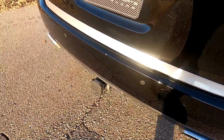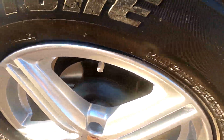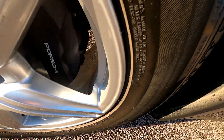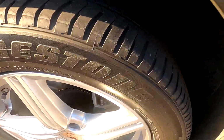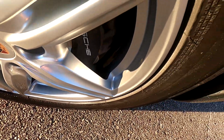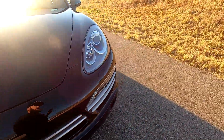Oh, car also has a trailer hitch receiver. Forgot to point that out earlier. Rear passenger side wheel and tire. Again, just a little bit of wear on the inside of the spokes and the barrel, but other than that, the wheel looks really good. And front passenger side wheel. Again, no rash, no scuffs, chips, scratches. Looks great. Let's go ahead and have a look at the interior of the vehicle now.